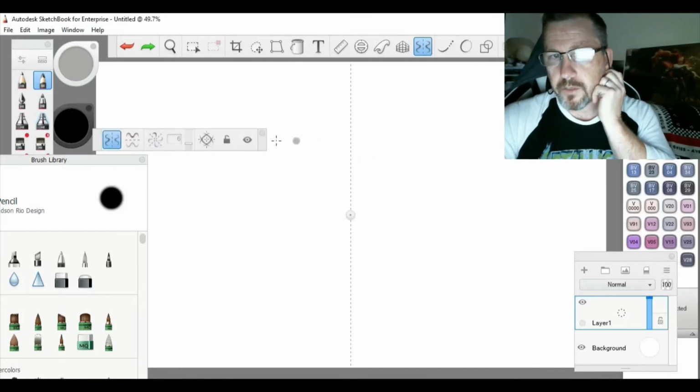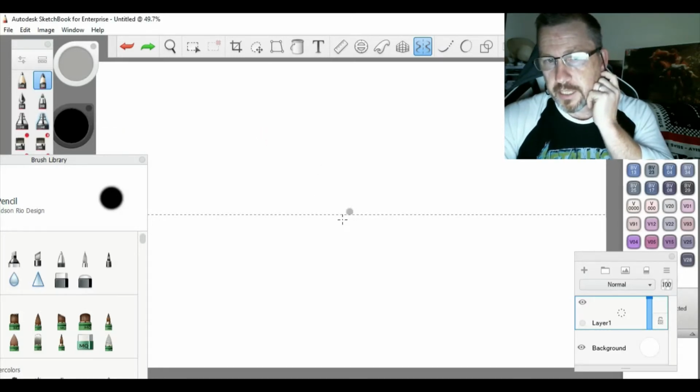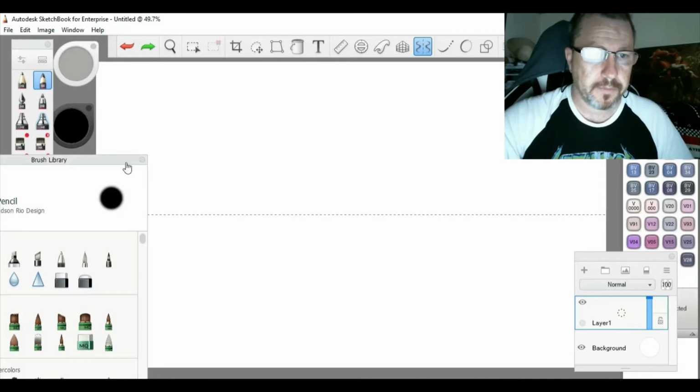So we're going to throw a little symmetry down just to get the sky and the ground, and always lock your symmetry in place, so that way you don't accidentally grab that little tool right there in the middle and screw your symmetry line up.